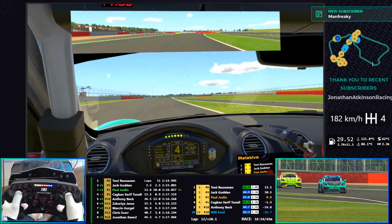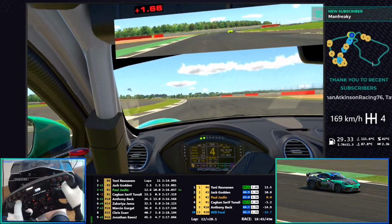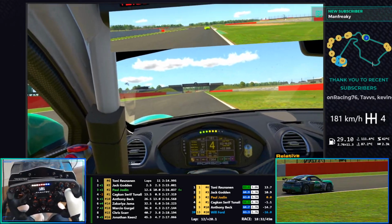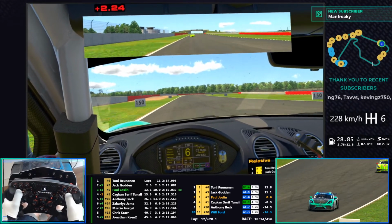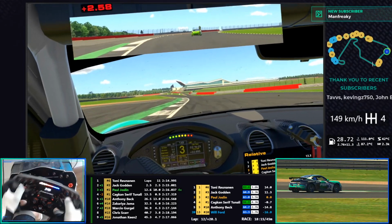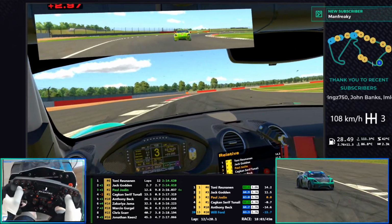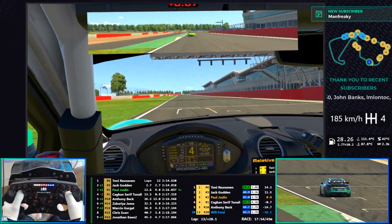Still getting quite a bit of understeer, so I definitely think the damage has done something to the car. So I think he knows that he has to close this gap. He seems to be pushing pretty hard. He's got the gap back down to 0.8 now. Down to 0.7.